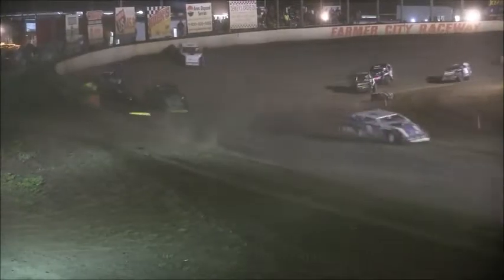The 2 of Nick Hoffman, the 18 of Jeffrey Ledford. Ledford will dive to the inside of the 77 of Ray Bollinger for that 4th spot as they work up at turn number 4. Good battle. Nick Hoffman third. And the 18 of Jeffrey Ledford fourth. 77 of Ray Bollinger fifth.